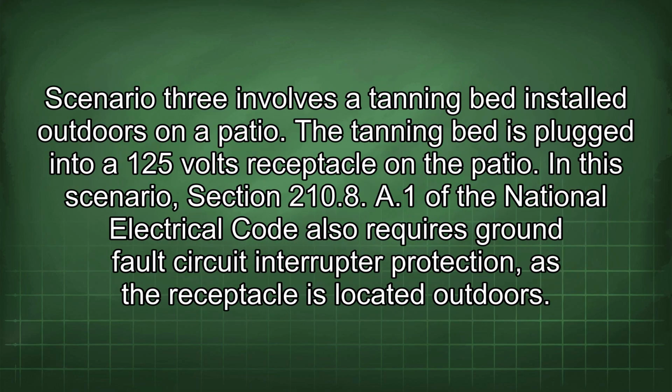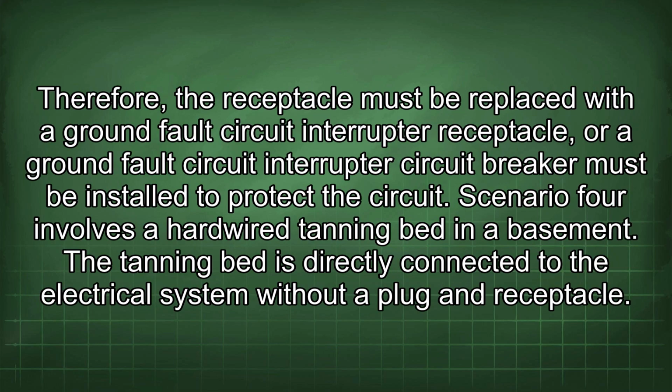Scenario 3 involves a tanning bed installed outdoors on a patio. The tanning bed is plugged into a 125 volts receptacle on the patio. In this scenario, Section 210.8(A)(1) of the National Electrical Code also requires ground fault circuit interrupter protection, as the receptacle is located outdoors. Therefore, the receptacle must be replaced with a ground fault circuit interrupter receptacle, or a ground fault circuit interrupter circuit breaker must be installed to protect the circuit.